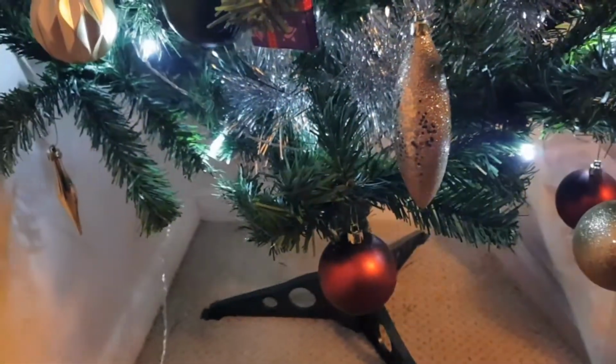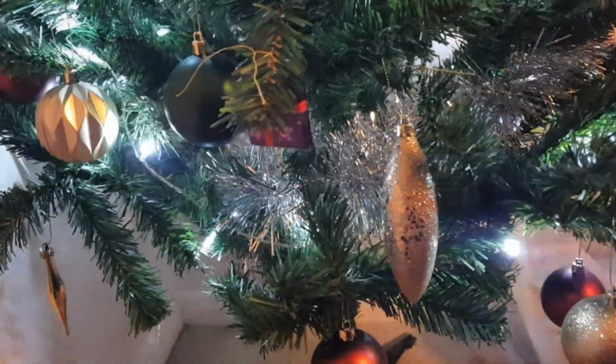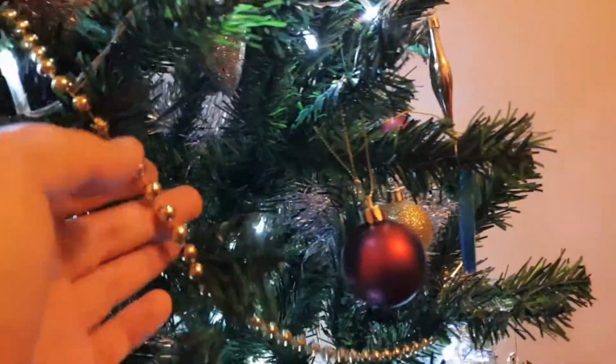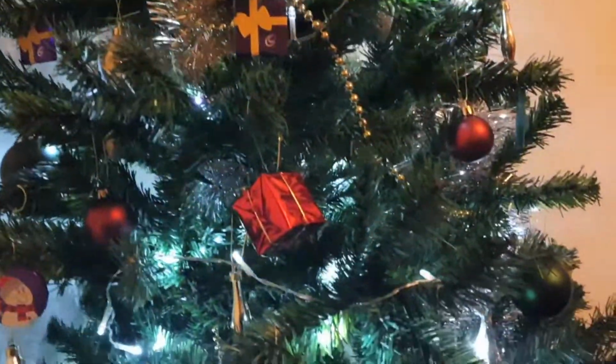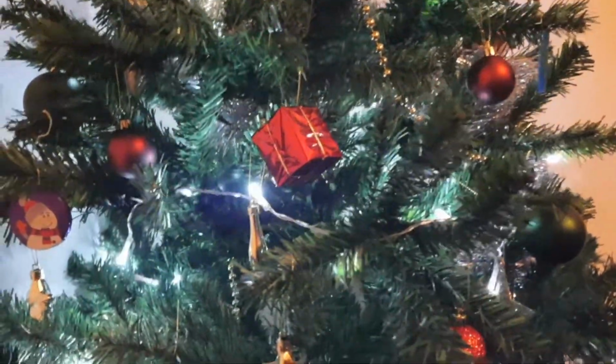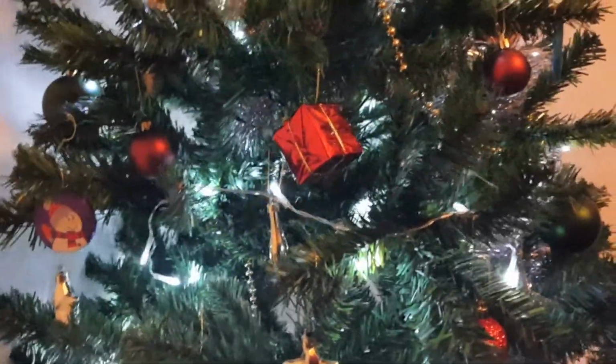But yeah, this tree was £20 from the Range, 6 foot tree, a Norwegian spruce, apparently. There was a 60 bauble piece set as well from the Range. Most of it's from the Range. The lights are from Asda. Chocolates are from Asda, I think. Got nice little decorative beads. I went for gold and silver, and then green, gold, and red decorations. And I thought blue lights would be really nice compared to multicolored lights. So just something plain and simple.